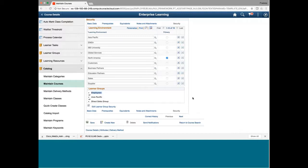Based on the access or the requirement, you can create those learner groups and assign them to these courses, so that they can access them when they go to employee self-service in Find Learning or manager self-service team learning. If you want to give that access to a specific group of employees or audience, you have to assign this learner group. Then they can view those courses in those Find Learning pages. Okay. Any questions on security?